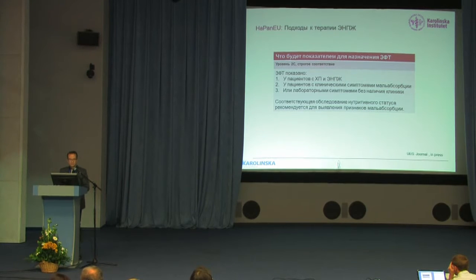So, which are the indications for pancreatic enzyme replacement therapy? Who has to get the replacement therapy now? The patient with pancreatic exocrine insufficiency with low fecal elastase, patient with clinical symptoms of malabsorption or laboratory signs of malabsorption. So that means also those patients without clinical symptoms of malabsorption, but laboratory signs of malabsorption, need enzyme replacement therapy.